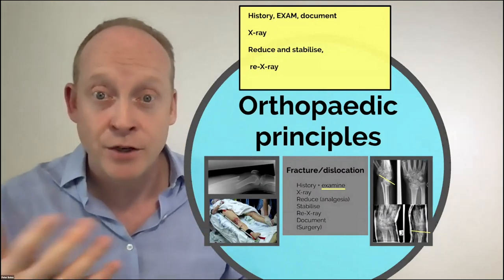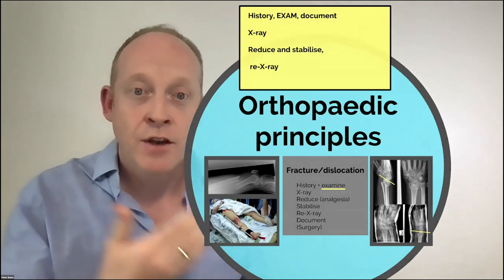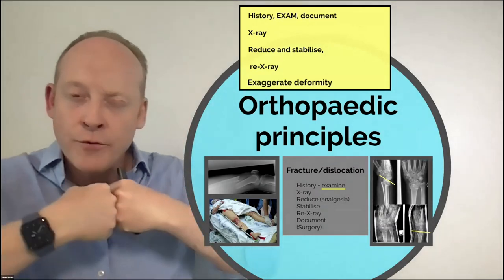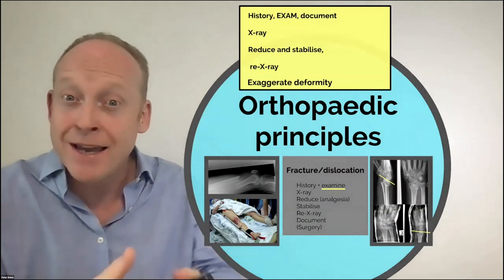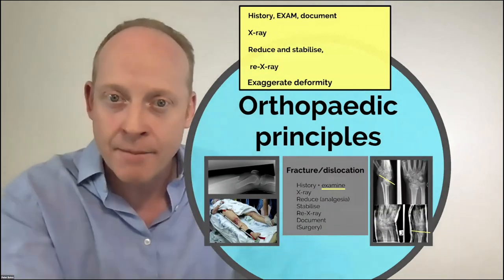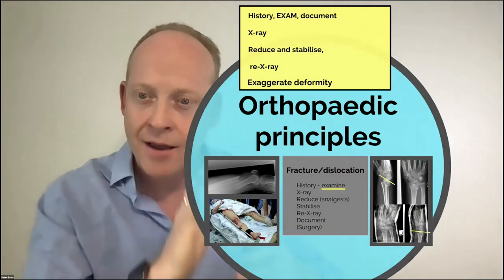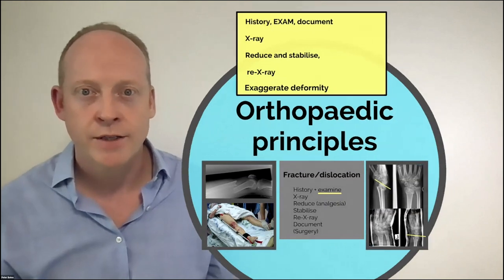And it picks up other injuries. X-ray, yes, reduce and stabilize, re-X-ray. And if you want to reduce something, often you have to exaggerate a deformity, make it worse before you make it better, in order to unhitch it, take the tension off it, then reduce it, and then you can push it down. Great. All right.